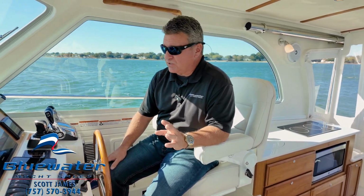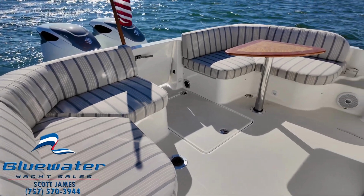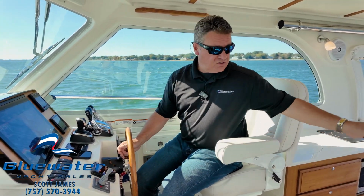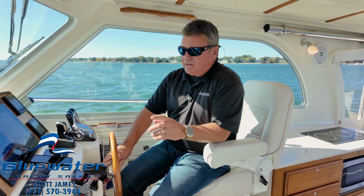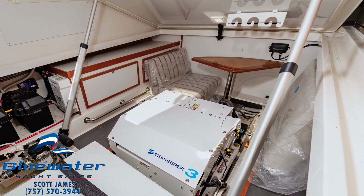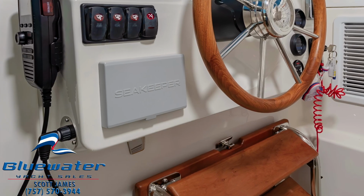Loads of options on this boat. Cockpit sunshade, upgraded cockpit upholstery with custom upholstery covers for that cockpit. The additional helm table is included as well. The helm table is located in a storage socket under this floor. Also down there you'll find the SeaKeeper. This boat has a SeaKeeper 3. The controller for that is right here.